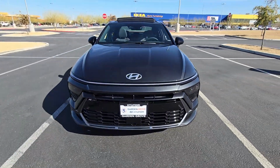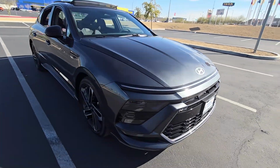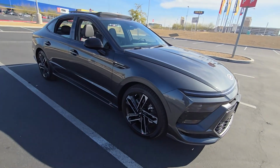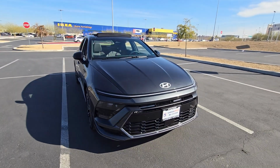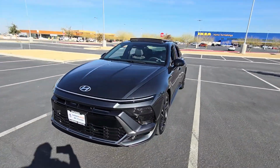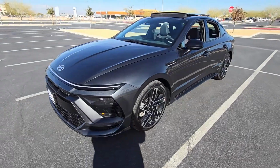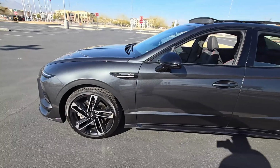The all-new 2024 Hyundai Sonata N-Line, 2.5-liter turbo, 8-cylinder engine. Dude, this car is a fucking beast. I got it in Portofino gray, metallic, 19-inch alloy wheels.